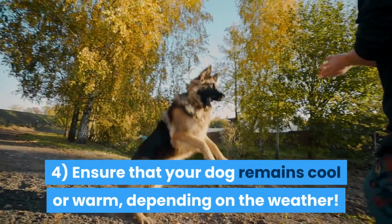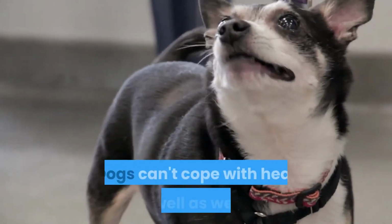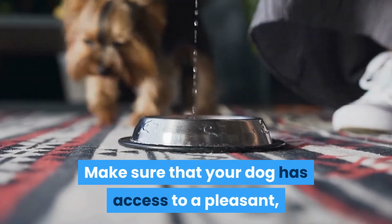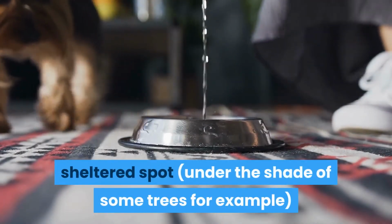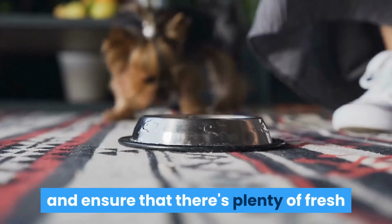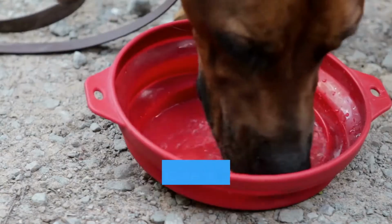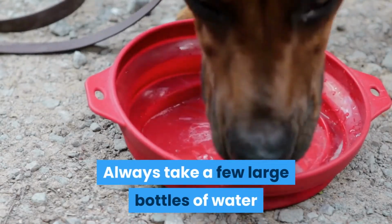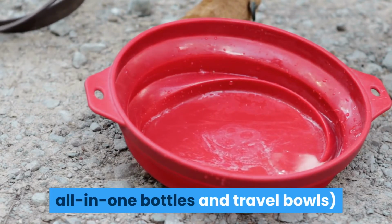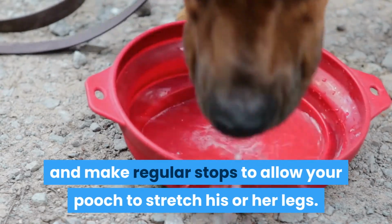4. Ensure that your dog remains cool or warm, depending on the weather. Dogs can't cope with heat as well as we do. Make sure that your dog has access to a pleasant, sheltered spot, under the shade of some trees for example, and ensure that there's plenty of fresh drinking water available at all times, even when on the road. Always take a few large bottles of water and a bowl. These days you can purchase some nifty, all-in-one bottles and travel bowls, and make regular stops to allow your pooch to stretch his or her legs.